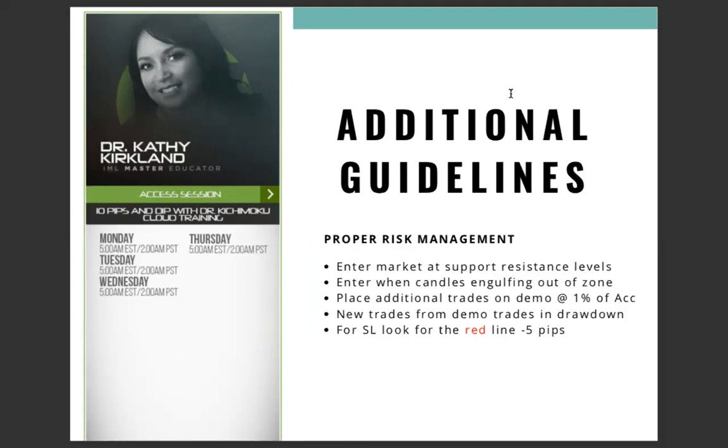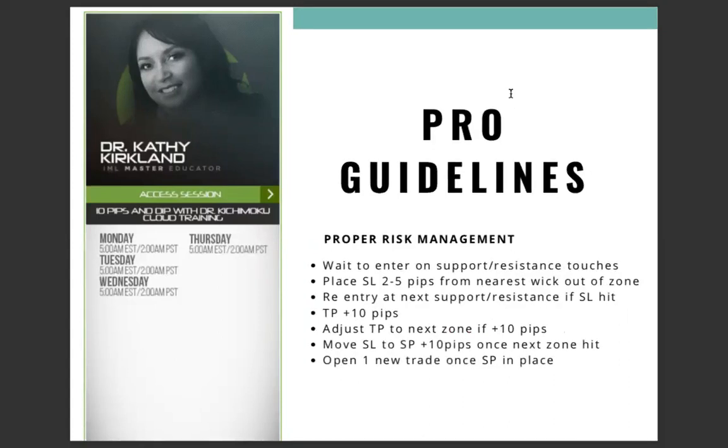So with that being said, that's additional guidelines, but then there's also pro guidelines. Okay. So sometimes, like, how did I make 130 go to 400 and something in a day? It's because I use these tactics here. So I waited to enter on the support and resistance touches. We're going to go through that in a bit. And then I place my stop loss. Let's say I wanted to do a bit bigger lot size.